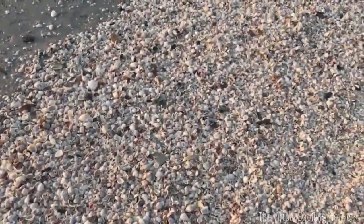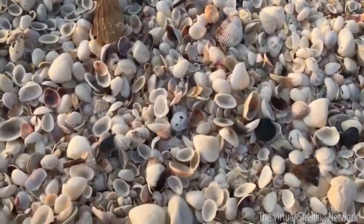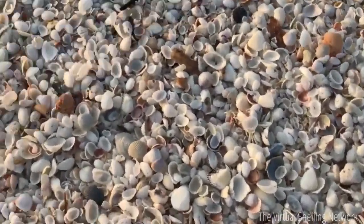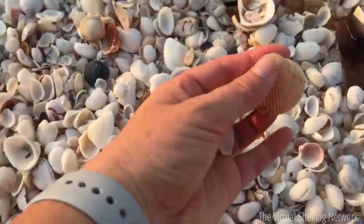So just keep that in mind when you come to shell and you come to visit and you're wondering where are the shells. The shells might not be where you are. You might have to go and find shells. You might have to go and walk. You might have to go and drive to another beach.